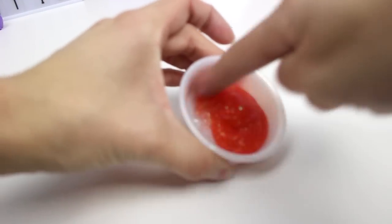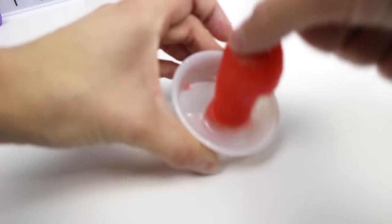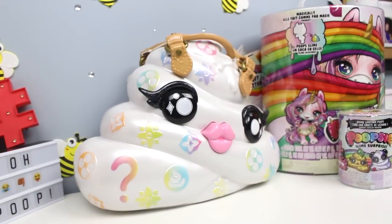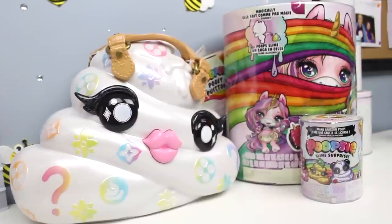Update. The potty poop is slowly forming. Maybe in about 3 more hours it'll be solid enough to touch. But right now, barf.